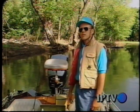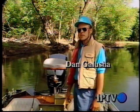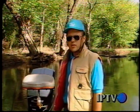You know, across the state of Iowa, there's a multitude of rivers. On the west side, you have the Missouri. The east side, there's the Mississippi. But common to all of these is the catfish. Some of you like to call him Old Mr. Whiskers. Or whatever you call him, the catfish is here. And we're going to be trying for some of those.